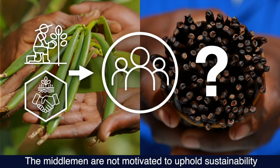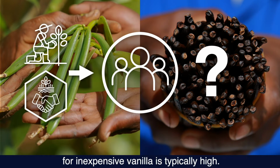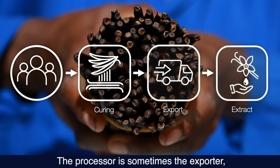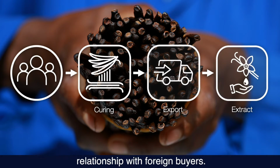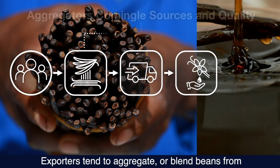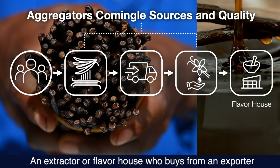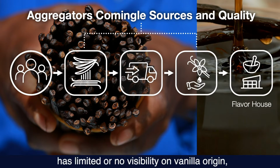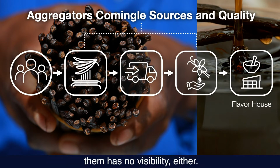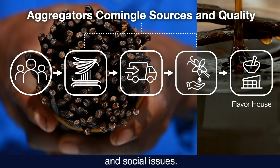The middlemen are not motivated to uphold sustainability or social responsibility practices since buyer demand for inexpensive vanilla is typically high. The processor is sometimes the exporter, but in many cases, they need an exporter who holds the relationship with foreign buyers. Exporters tend to aggregate or blend beans from multiple sources, including middlemen and co-ops who process their own vanilla. An extractor or flavor house who buys from an exporter has limited or no visibility on vanilla origin. And likewise, a food manufacturer buying from them has no visibility either. Because of this, they are often unaware of quality and social issues.